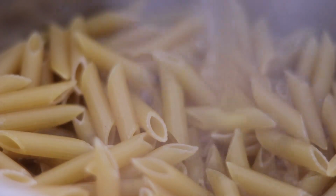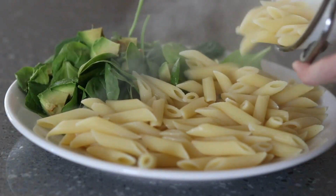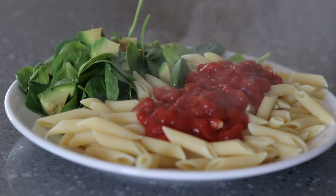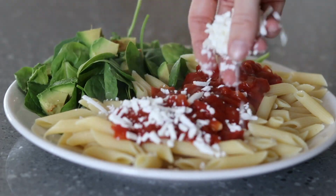For dinner that day, I was just feeling a little bit simple, so I ended up just cooking up some pasta. And then I served that along with some spinach, some avocado, and just a tomato and basil sauce that I had a jar of in the fridge. And then I also just topped it off with a little bit of vegan cheese because why not?